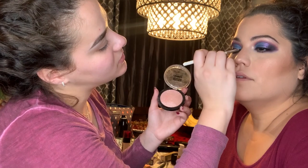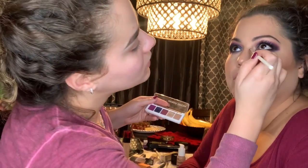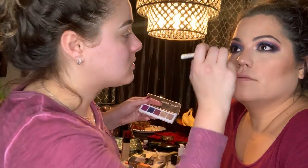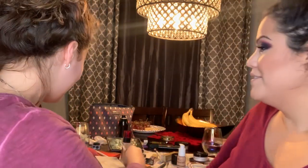I take it up just a little bit. That way it blends with everything. And now we're gonna take a little bit of the gold for further poppage. What do you think? Woo! Oh my gosh, that looks amazing.